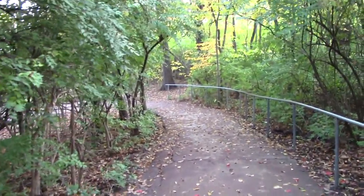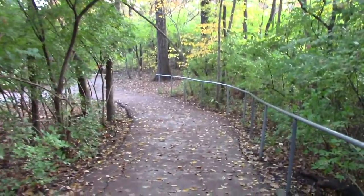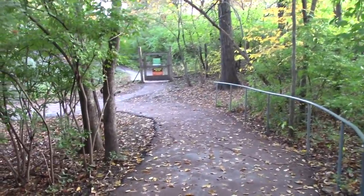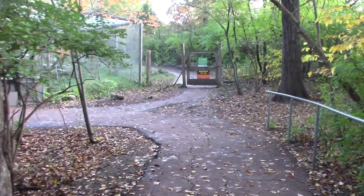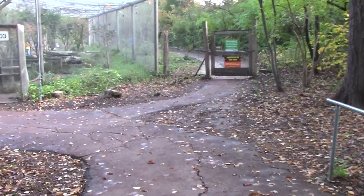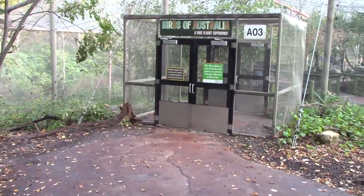I wonder if we can get lost out here. It's just a path off into the middle of nowhere. And yet, in the middle of nowhere is Australia. Ooh. All we have to do to get to Australia is go through a gate. That's pretty amazing. But instead, I think we're going to go through the birds of Australia.